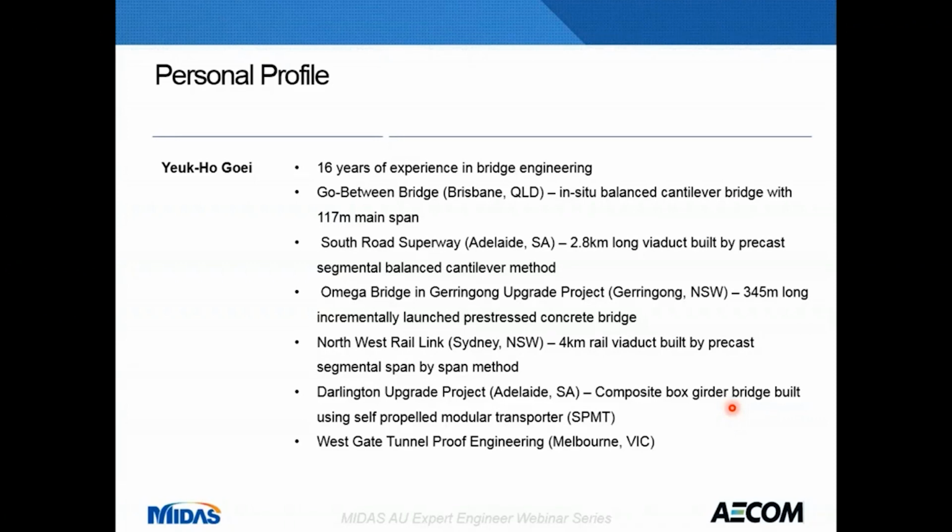7-span continuous incrementally launched concrete box girder bridge, Northwest Rail Link in Sydney, a 4-kilometer long precast segmental rail viaduct, a composite box girder bridge in Darlington Upgrade Project in Adelaide, which is the first composite box girder bridge built in Australia using SPMT. Currently, I'm working on proof engineering of Westgate Tunnel project in Melbourne.